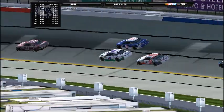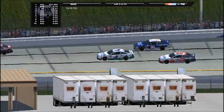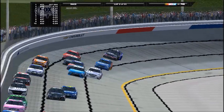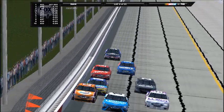Two teammates right here, Tony Green and Ian Canario, both for JJ Motorsports, running second and third right now. Fisher looks like he's in the back right there. He was on the apron earlier. Some three wide racing back here.